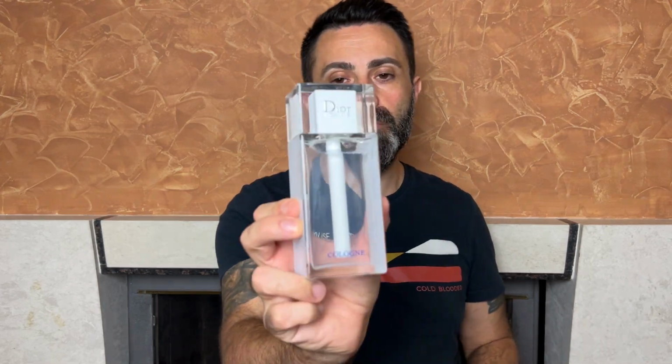Round number 3 is about performance, and the fragrance in this video that has the worst performance out of the three is the Dior Homme Cologne. Now, of course, that's to be expected because of the type of scent this is, that citrusy, clean, fresh type of scent profile.